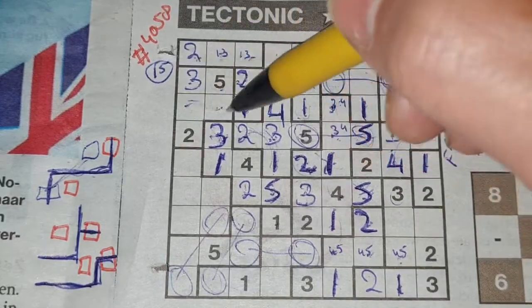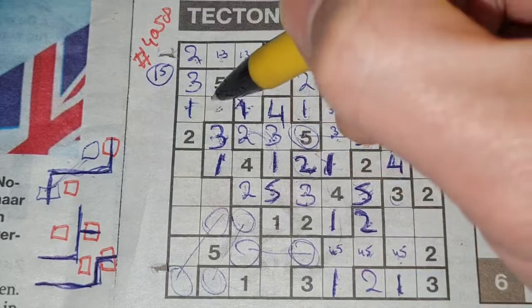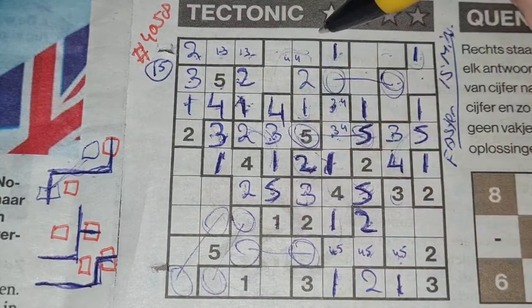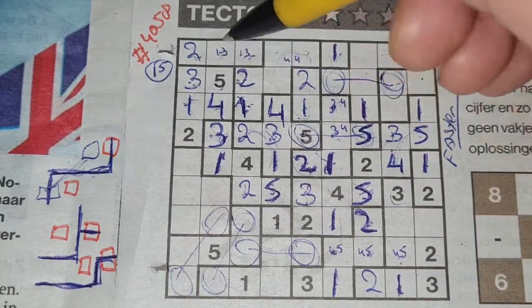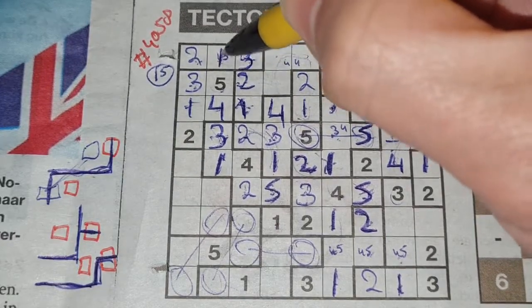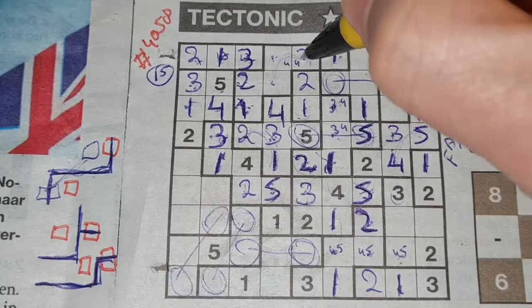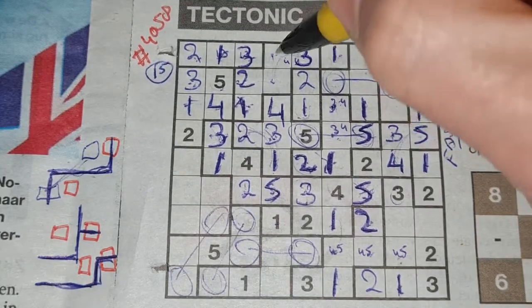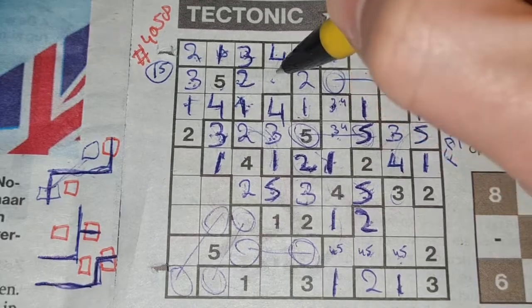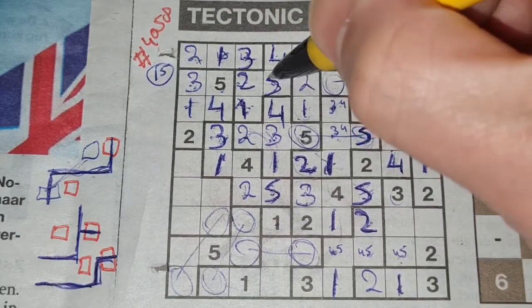2 numbers left in this area for numbers 1 and 4. We have a 1 there, no 1 there. 1 should be here, and the 4 goes there. Now we have a 3 there, so this box can't be 3 anymore. That box should be a 3, and this box should be a 1. These two boxes can be 3, so 1 box left for the 3 should be there. And I've eliminated the 4, so the 4 goes there. 1 box left in this W area shape for the number 5.